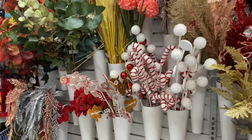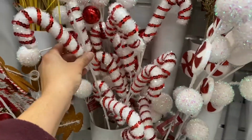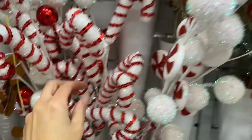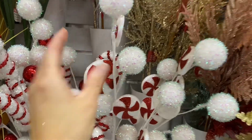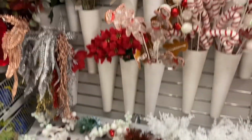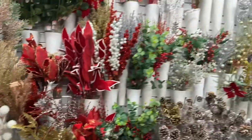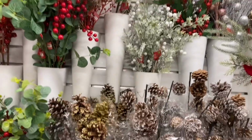I checked every aisle, and these cute little candy canes, I think they look really nice in the entryway. So I got this one for my entryway.